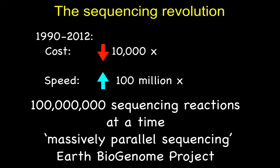Now we can carry out over 100 million sequencing reactions simultaneously in a technology called massively parallel sequencing. And the upshot of all of this is that it's led to the almost inconceivable project of being able to sequence all eukaryotes on the planet over a period of 10 years. And that project has just been launched under the title of the Earth Biogenome Project.